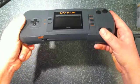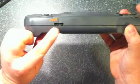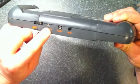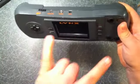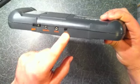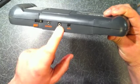Right, so the system itself, let's have a quick look over it. Got brightness buttons on the bottom there, volume control, headphones, and the speaker on this thing is only mono, which kind of sucks a little bit. Got a power supply there, and Comlynx.